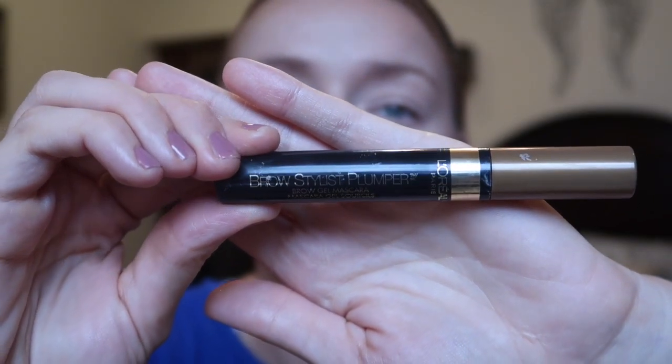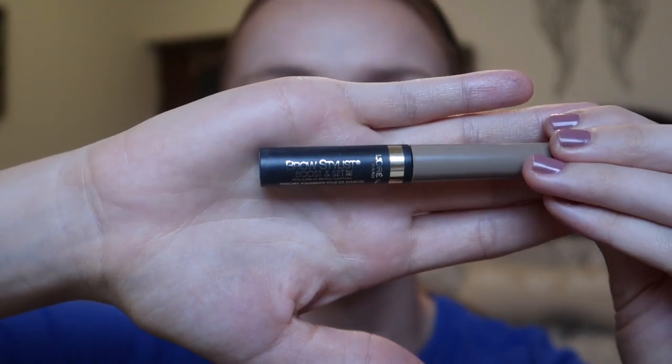The one I use the most is called the Brow Stylist Plumper by L'Oreal, and this is the shade Light to Medium. And I get this off of Amazon now for like $5, and I love this one a lot because it matches my reddish tint hair, and it's just the perfect color for me. And the next one is the Brow Stylist Boost Inset, and this is the blonde shade, and this one does not have any reddish tint to it, so it's very true to blonde, cool tone. So there they are. They're nothing fantastic. I just kind of throw it in my brows and say that's good.